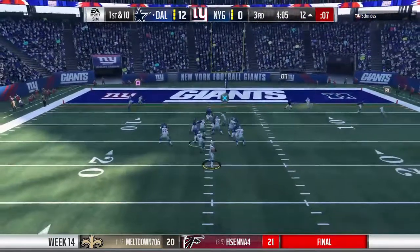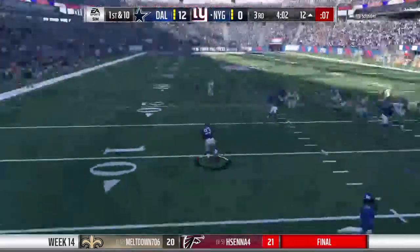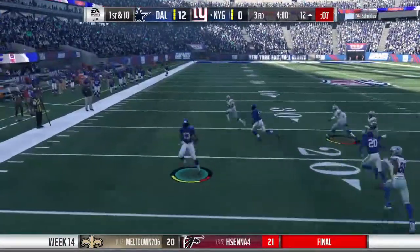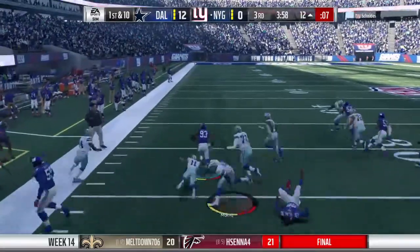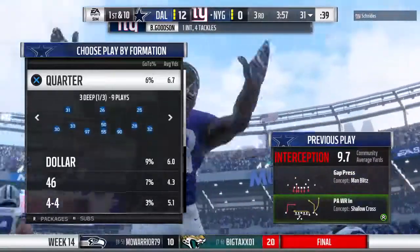Now a play fake here on first down. Escaping the pressure right. Trying here for Bryant, and it's intercepted. Picked off down at the 10. And a good return here as he takes it up past the 30-yard line.